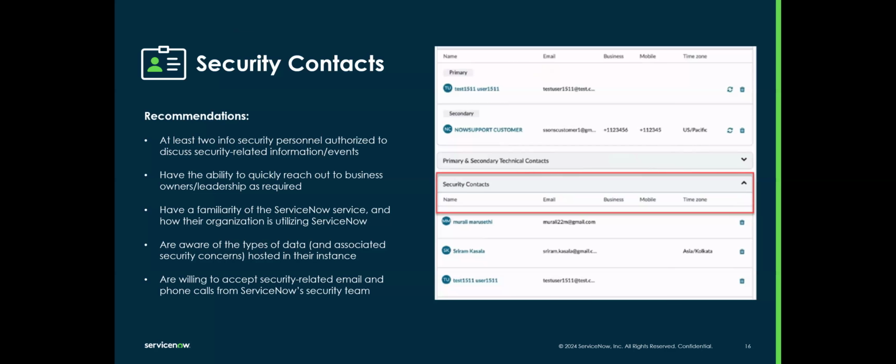So the second item from the best practice guide I'm going to mention is around maintenance of your security contacts. Your security contacts are who we will reach out to in your organization in the event that we need to communicate information in relation to security issues, security alerts, or details about important software updates. These are also the first people we would contact in the event of a security incident affecting your instance. So it's really key that you keep these contacts up to date and ensure that the individuals named have the authority to act on the information that they may be receiving from us.